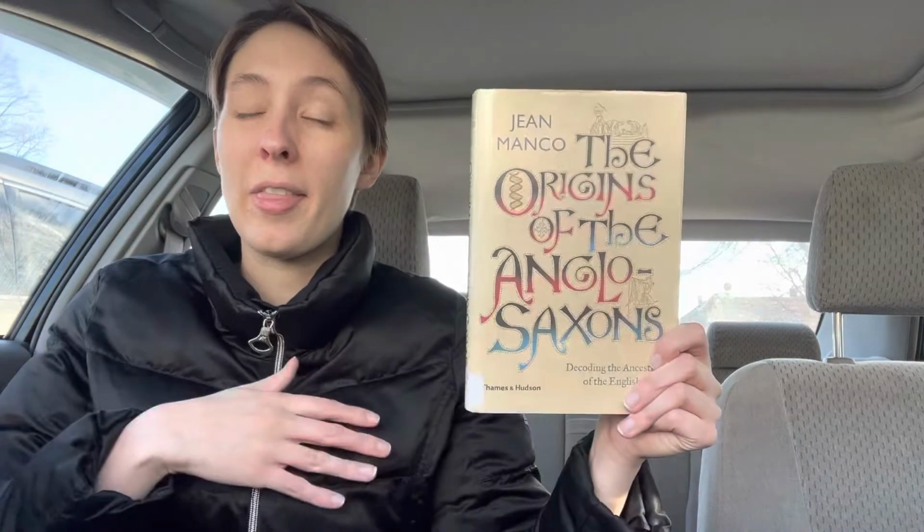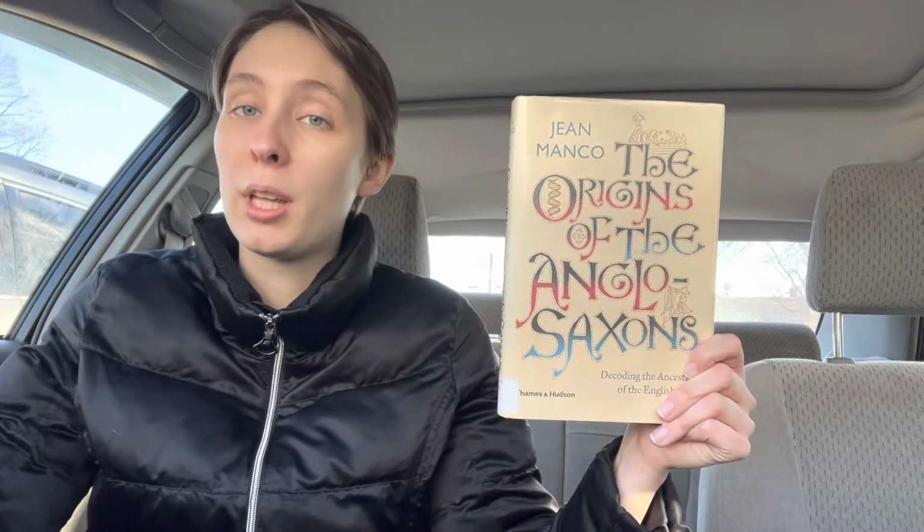I felt like the way that the author arranged the topics was really well done. I feel like the way the topics were addressed was really well done. So I liked the way the book was laid out. I liked the way the chapters were laid out. I liked the overview points. I liked the inclusion of maps. I liked the call-out text. This was just a very well done book.